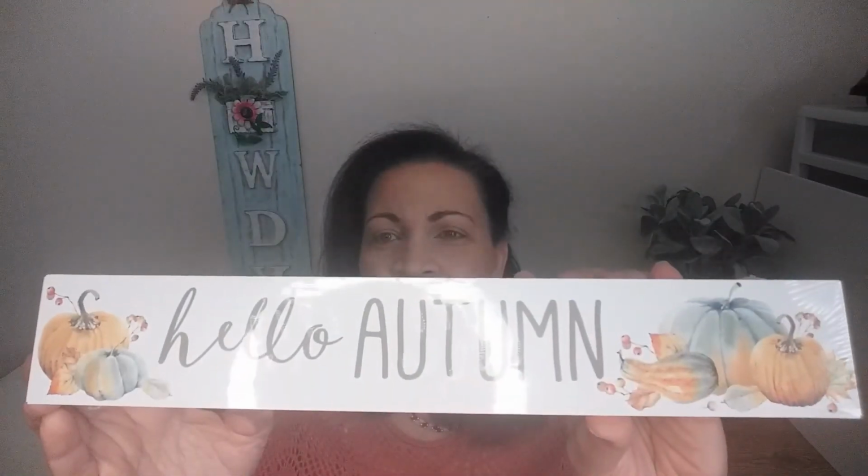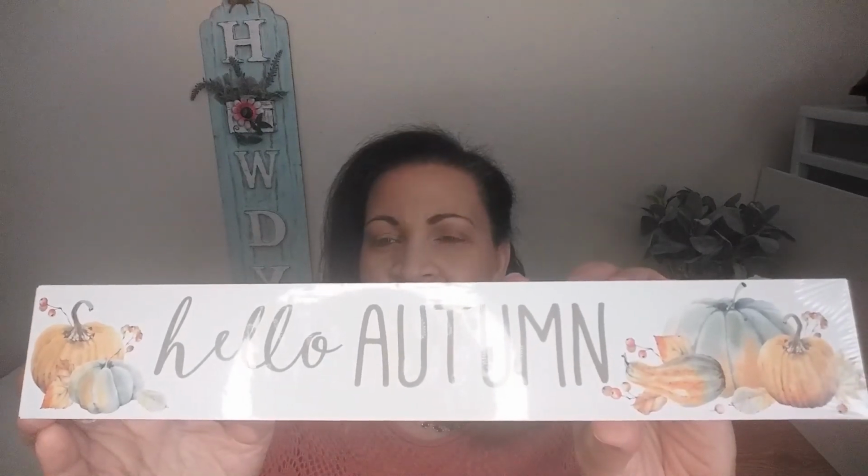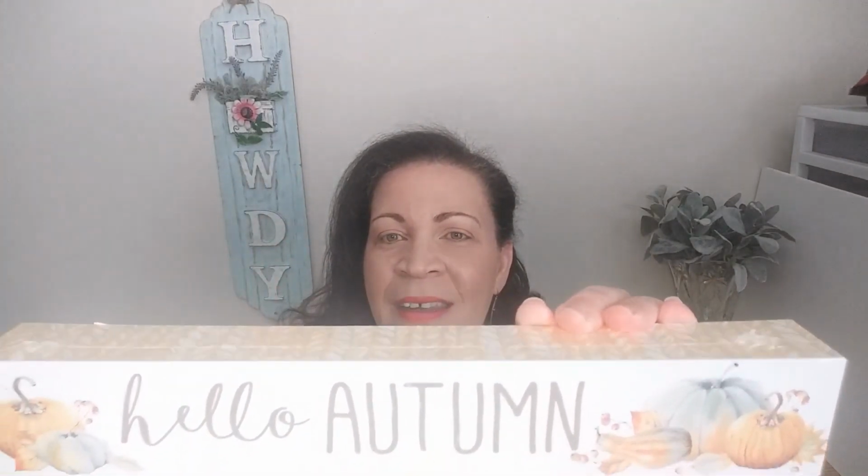I found this piece of wood decor, and it is a white background with orange and mint pumpkins, and it says "Hello Autumn." On the top, bottom, and sides it has a pale mustardy yellow background with white leaves on it. I think it's so pretty, and I'm not sure yet what I'm going to do with it, but I think I'll leave it as it is.